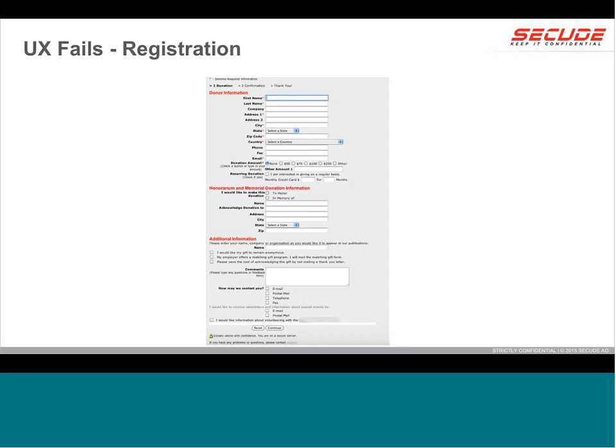Registration forms, a pet peeve of mine. I do a lot of online shopping because I don't have too much time to spend actually going to shop. And if someone has a bad registration form, that does it. They're done in my book. So I take a lot of interest in how people use their user experience in terms of registration forms.